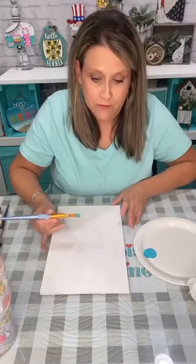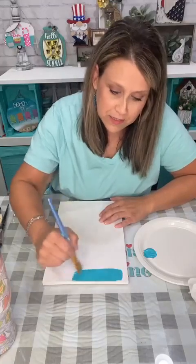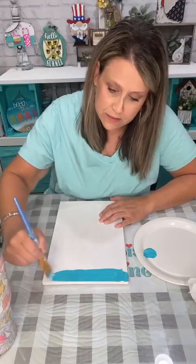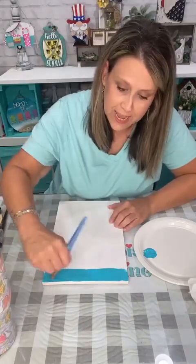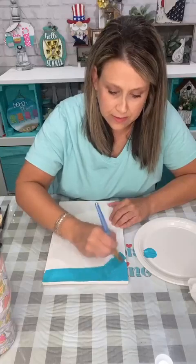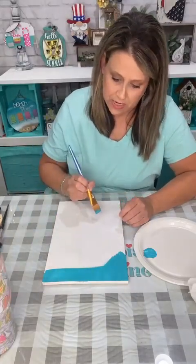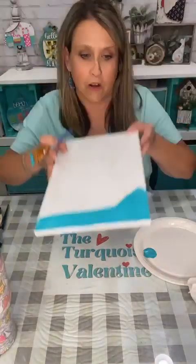So I'm going to start off at the top because I want the top to be a lot darker than the bottom, obviously. So we're not just painting, we're going to add some little details to this little picture. And actually, I think I'm going to do it like this. I'm going to go this direction because I want my beach to be right here somehow. Okay, so I put just the straight color on it.